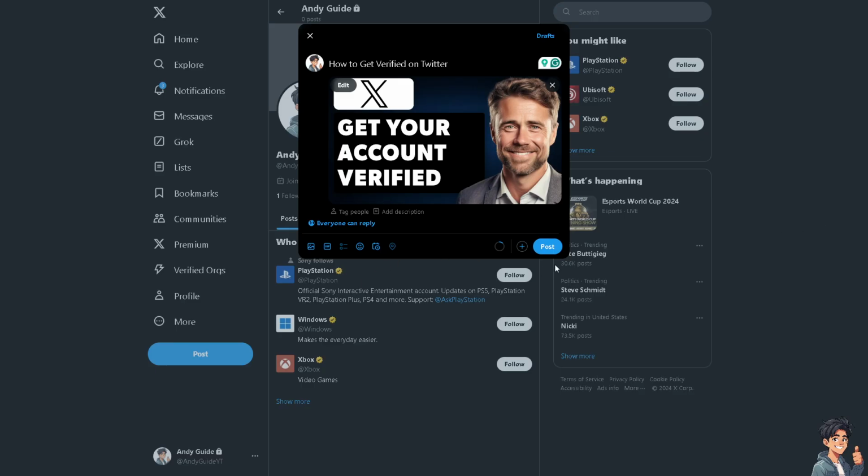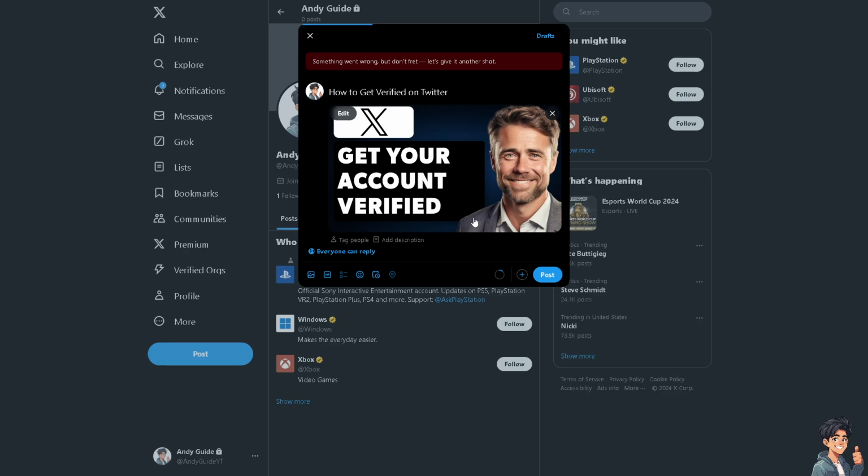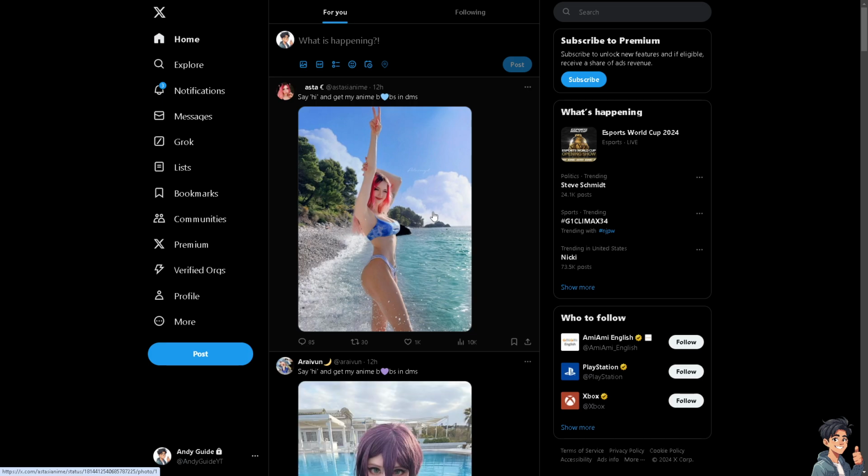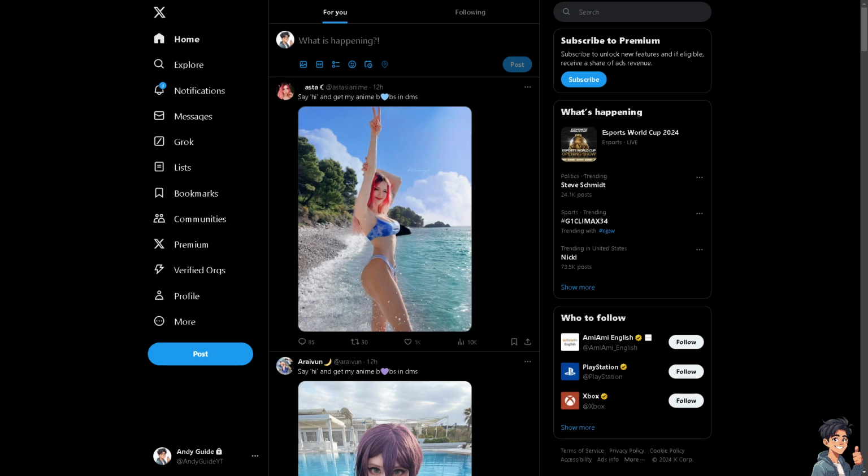Verification signals to others that your account is authentic and genuinely represents who you claim to be. For example, you're a public figure, celebrity, brand, or organization. This can help build trust among your followers and the broader Twitter community.